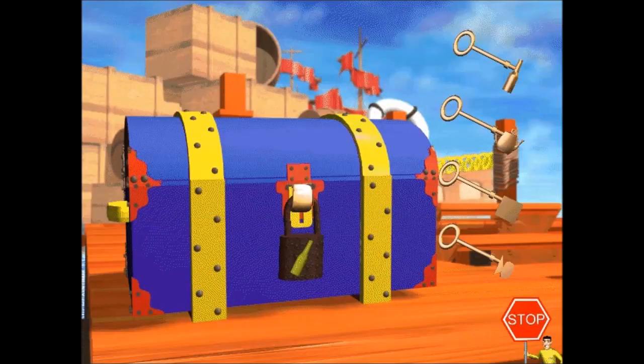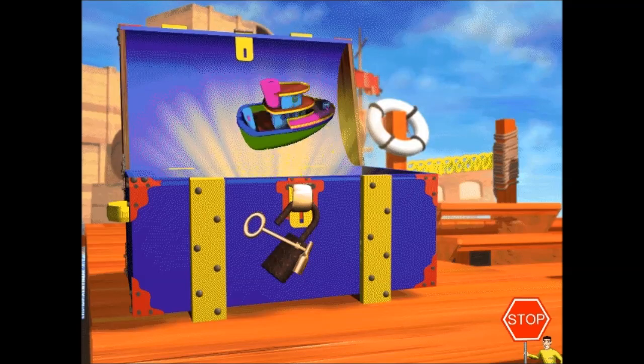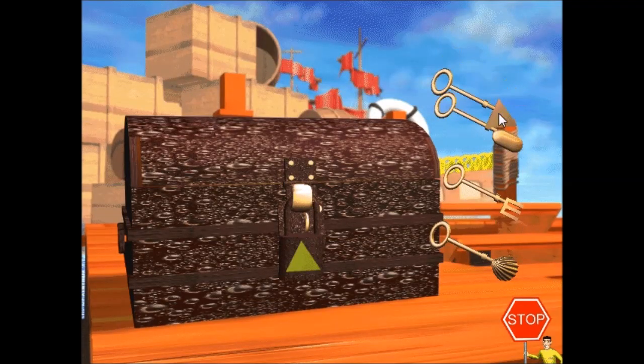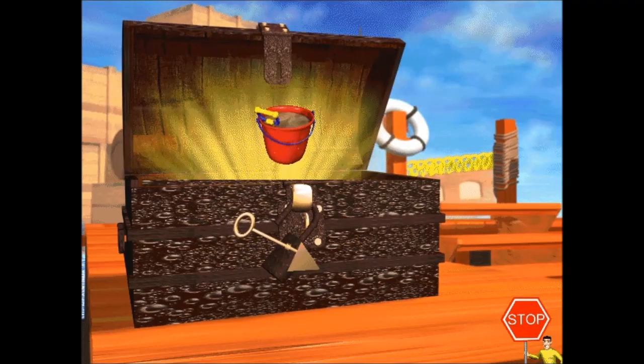Wow! That last treasure was fantastic! Oh, this one could be even better! Wow, that's fantastic! What a wonderful treasure! Another chest! Do you think we can find the key to open this one too? Oh, well done! Whoa, look at all that wonderful treasure! If only I had such skill!